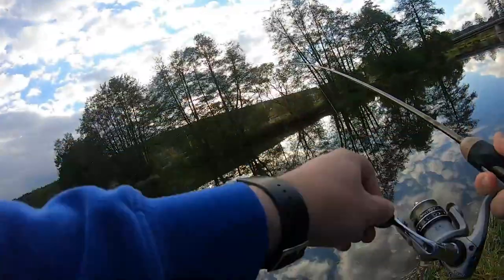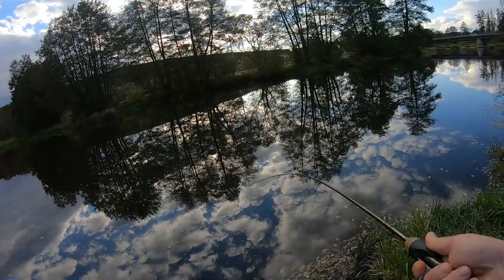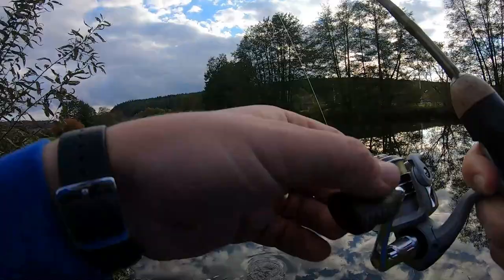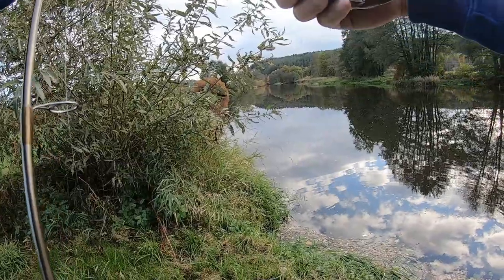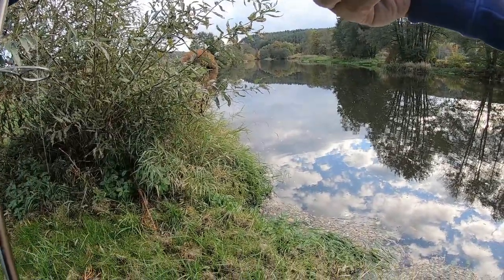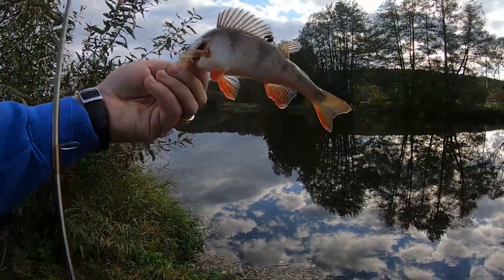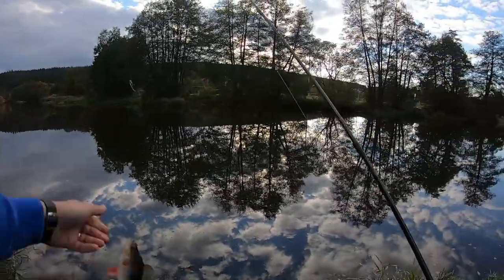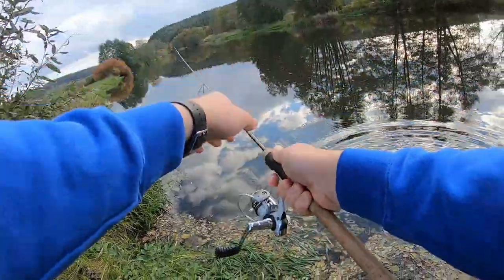There's a fish. There's a perch. Little one, I think. Just bouncing off the bottom. Ooh, that's a better one. There's another one. But they're all about that same size. I need them a little bit bigger if I'm going to keep them. That's number six. Looks like something grabbed his tail at one point throughout his life.